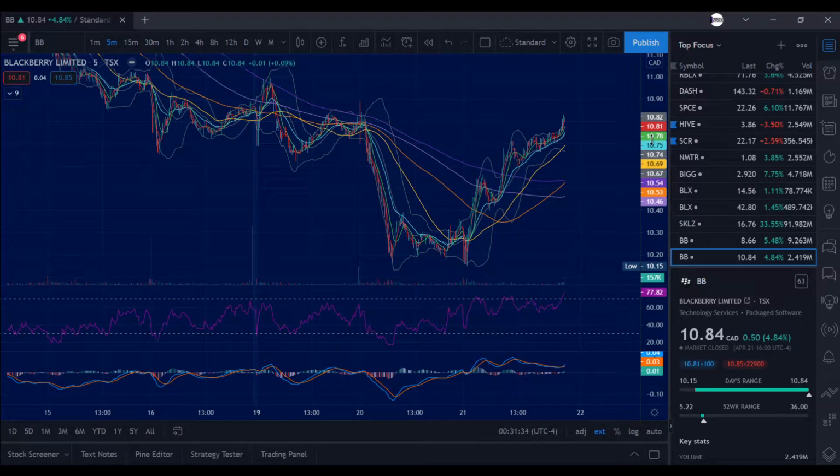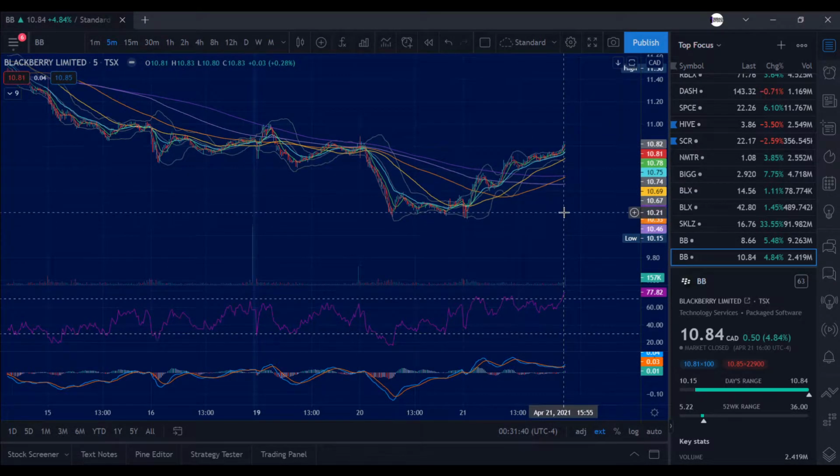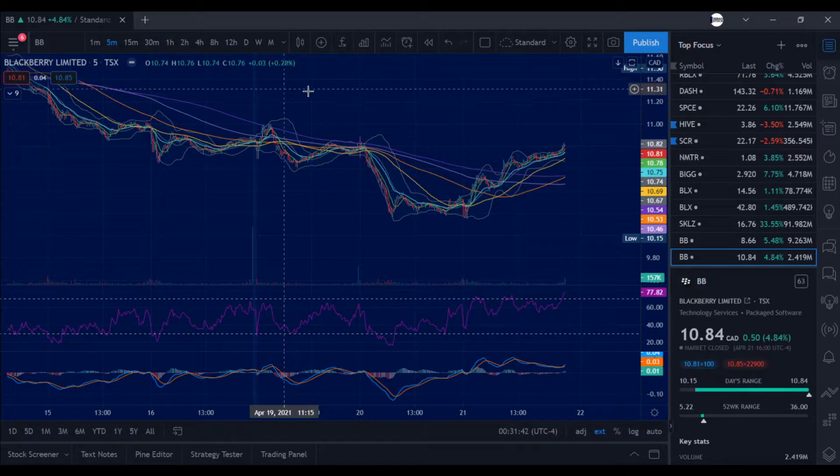So it's very critical to be looking at a stock on multiple timeframes. And if you just check on one timeframe, you're really not going to get the full picture of what's going on in the stock. So over here, I have BlackBerry pulled up. And when I'm day trading, I like to use the shorter term timeframes, such as the 5 minute, the 15 minute, and the 1 hour.